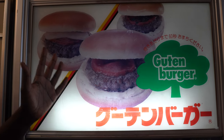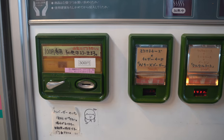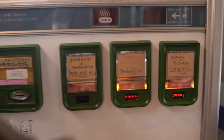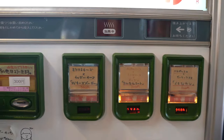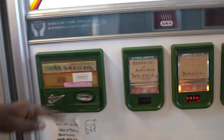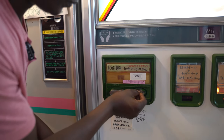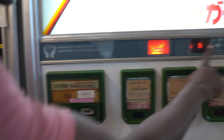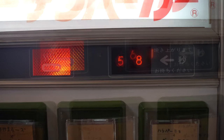All right, first on the menu today is the hamburger. Guten hamburger, and they have three options: Mexican burger, this is the taro burger, and this is cheese burger. Unfortunately, these two are out, so we are going to go for the cheese burger. And this is about 300 yen, $3. So you put your money here like this, and now look at here, this is the countdown time, which is about a minute.